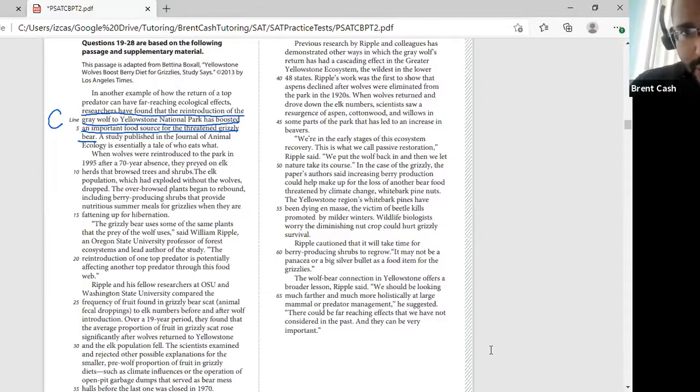"A study published in the Journal of Animal Ecology is essentially a tale of who eats what. When wolves were reintroduced to the park in 1995, after a 70-year absence, they preyed on elk herds that browsed trees and shrubs. The elk population, which..." You see this comma in this "which." Now, "which" is not a FANBOY, but this is good enough for me to consider this a bit of a transition or an additional detail. So you circle this word, "which had exploded without the wolves."